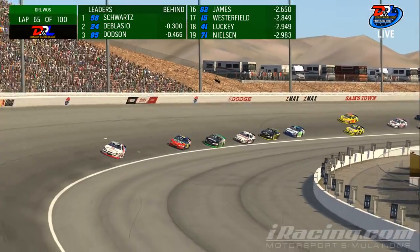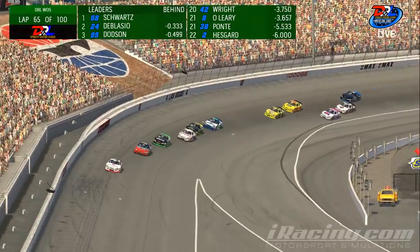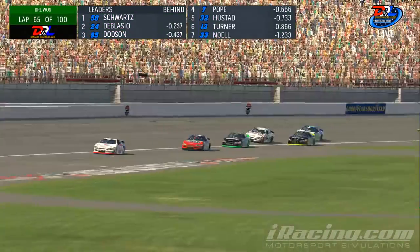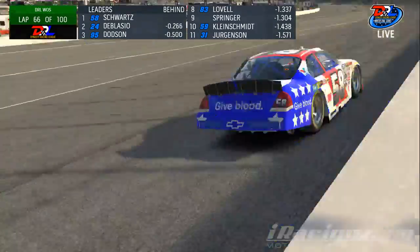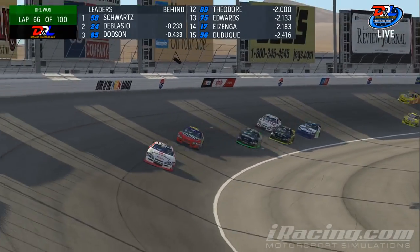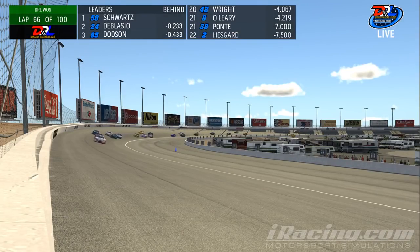Well, Adam DeBlasio is able to clear Carl Dotson, Chris Pope, and Wade Hustad now sets his sights on trying to clear these guys here. But in the meantime, Jonathan Schwartz is going to try to build a little bit of a lead over Adam DeBlasio. As you can see, he just takes that beautiful preferred line, nice and crisp, coming out here.